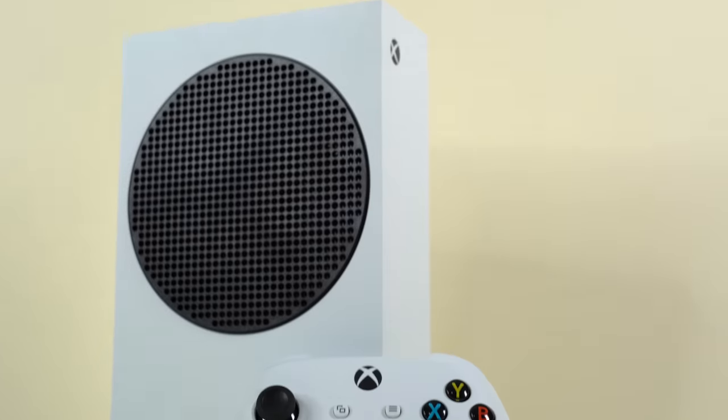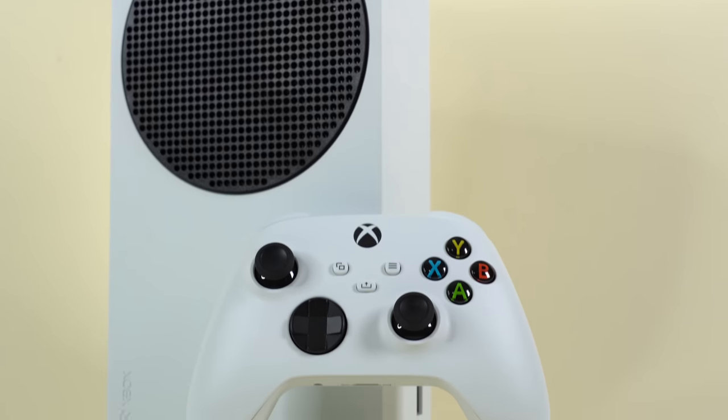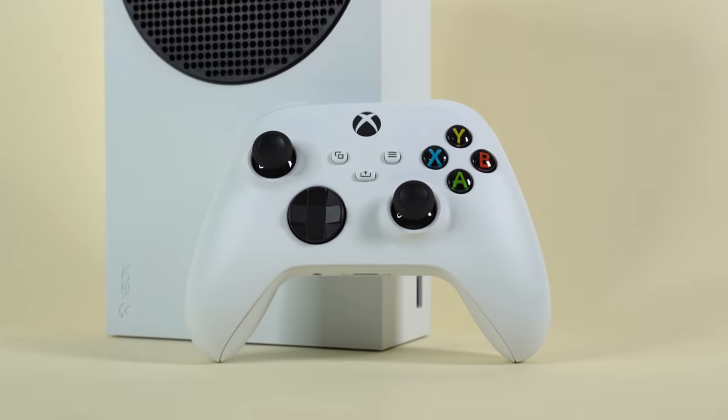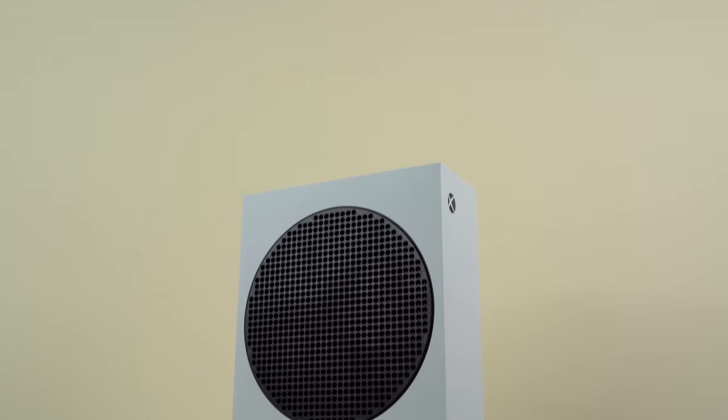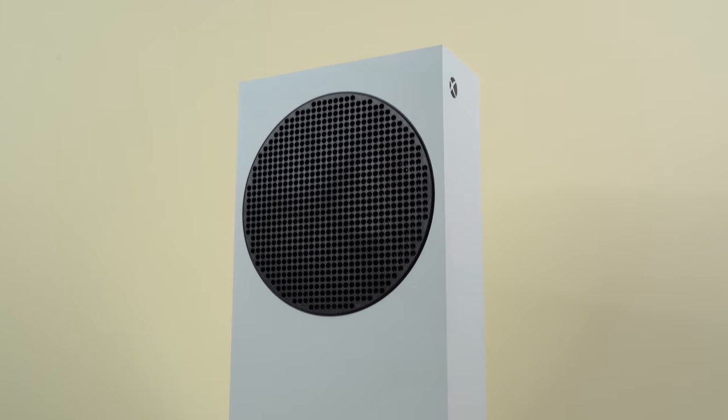The Xbox Series S is the discless little brother to the more powerful Xbox Series X. However, it's the only next-gen console that you can actually walk into a store and buy. And today we're going to take an up-close and personal look at the Xbox Series S and find out whether this console is worth it.